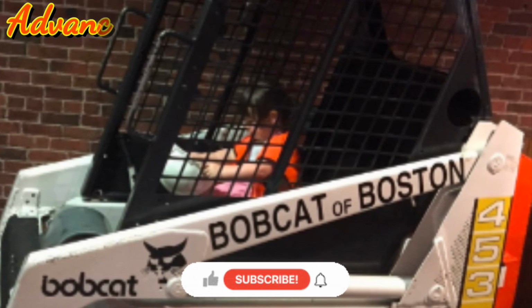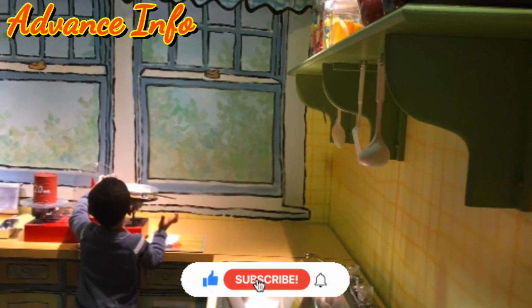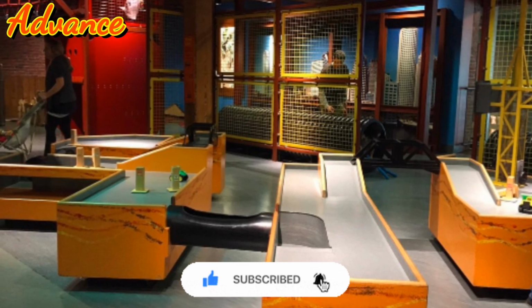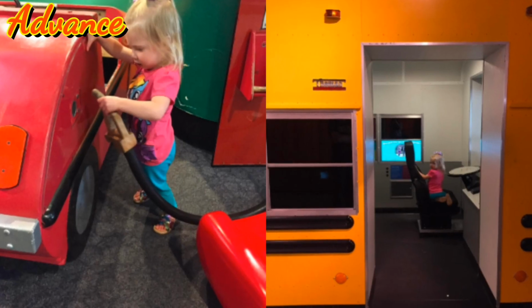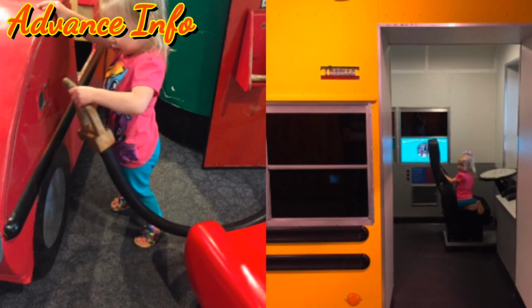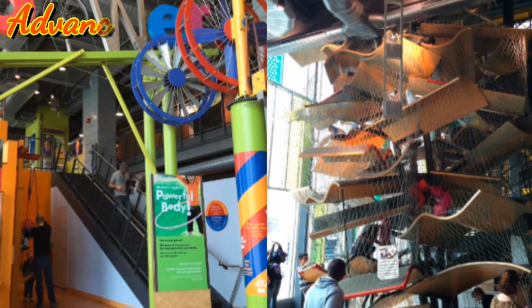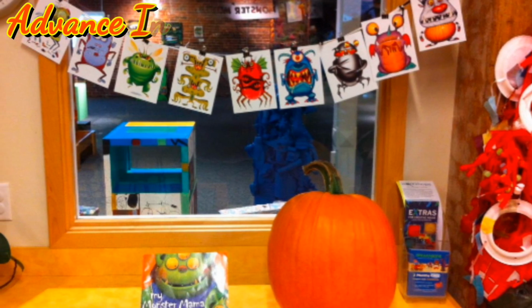The museum's mission is to inspire children and families to learn about the world around them through interactive exhibits and hands-on experiences. The exhibits at the Boston Children's Museum cover a wide range of topics, from science and technology to culture and history, and are designed to be both fun and educational.